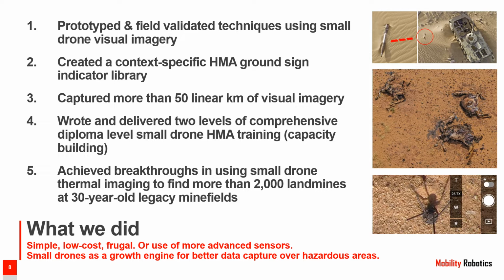We also implemented a capacity building campaign. So it wasn't just about expats running around the desert in the Sahara. There were 2 formal diploma levels of small drone training delivered to Chadian national staff to provide capacity creation so they could follow on with work in the future.